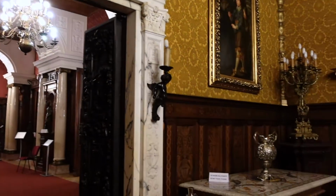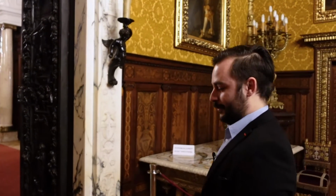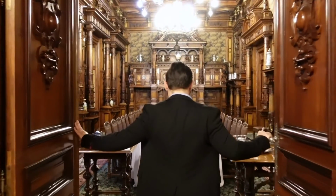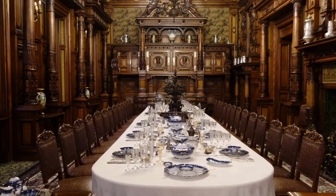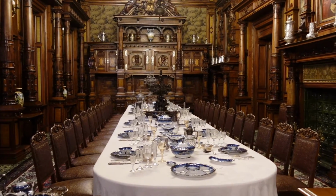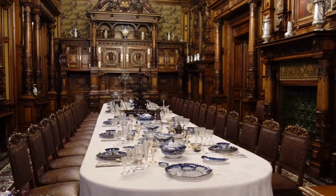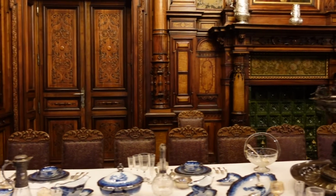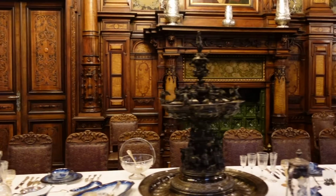We have to pass through the mirrors corridor, or the mirrors hall, which serves as a corridor for the other rooms, and we will continue the visit with the royal dining room. The place where the royal members and their guests used to have lunch and dinner. The table is extendable from 12 up to 36 seats.